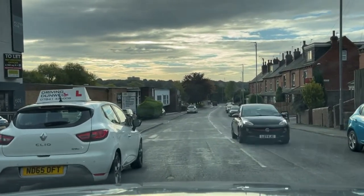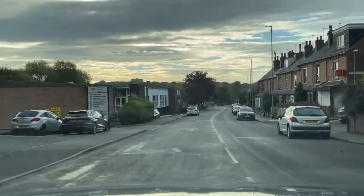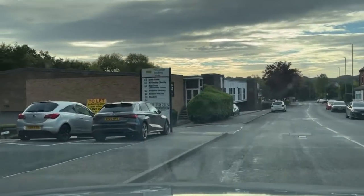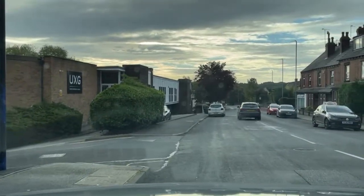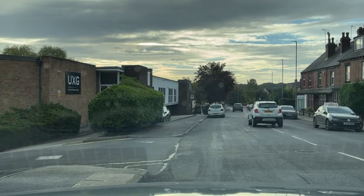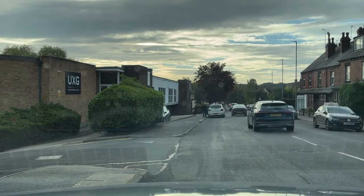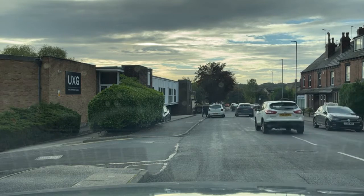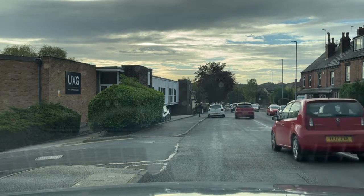And then I'm going to find a safe place to park. So I'm looking behind me, check my mirror, signal left, looking in my left door mirror again, reduce my car speed, keeping my left signal on, and I'll park here. And that is how you come back to the test centre, and that was from the right turn where Woodside Fisheries is. I'm now going to finish this off by going over 3 roundabouts.